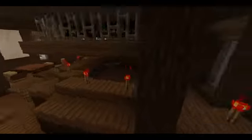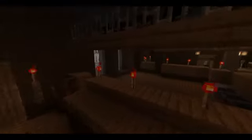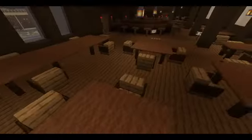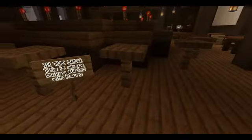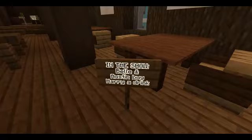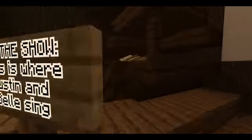And in here, this is the main area. So in here, we've got like the bar area right here. So this is the bar. And we've got some tables and seats everywhere because remember, this is a restaurant. So in the show, this is where Mickey flirts with Harry. In the show, Belle and Austin buy Harry a drink. In this spot right there. And then in the show, this is where Austin and Belle sing.